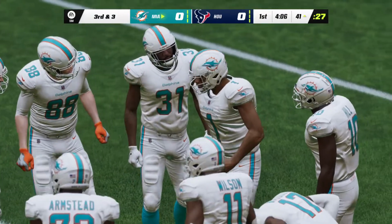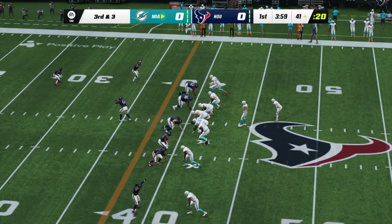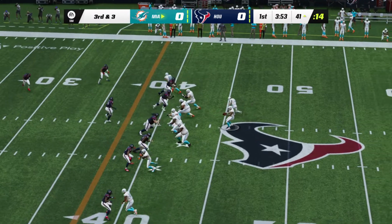Now, if you're the defense, what are they going to do on 3rd down? You're a little off balance. A good chance this is 4-down territory if they're unable to convert. But right now looking at a 3rd and 3.